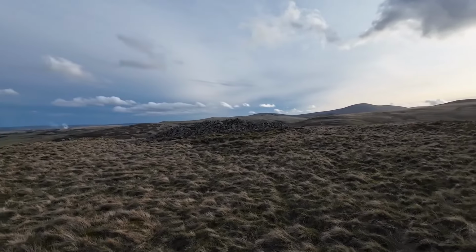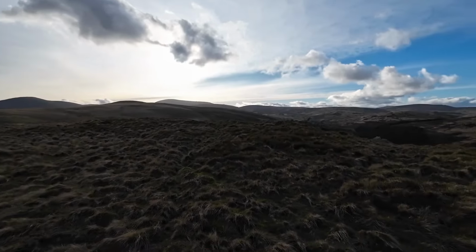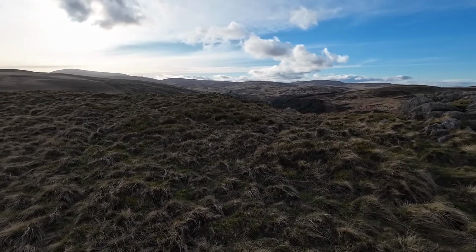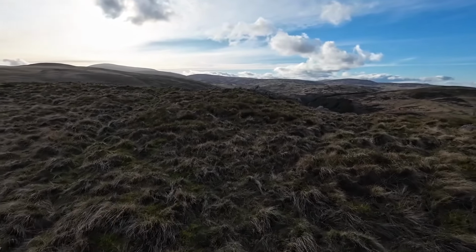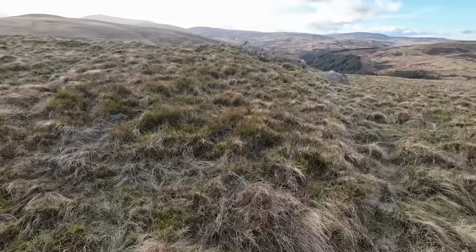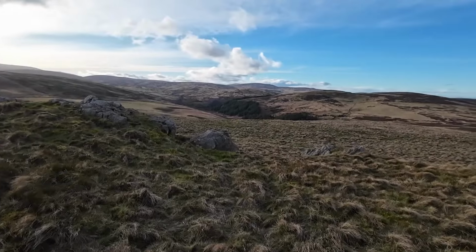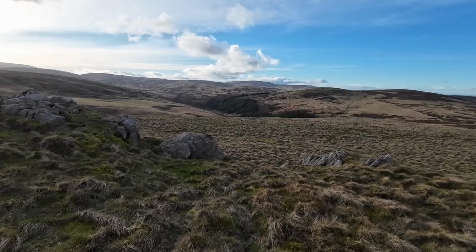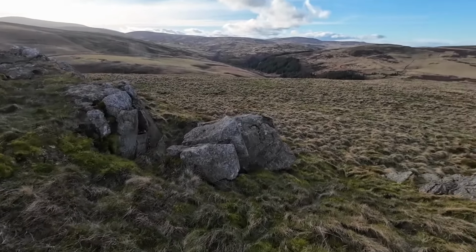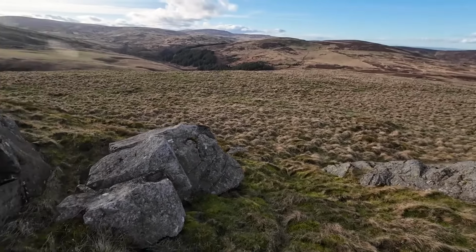There's the old cairn that's split into two or three bits. Hold on. I think that was my pitch. Tufty but flat. Yep, that was it. There's a little seat down here. Wow, breezy.